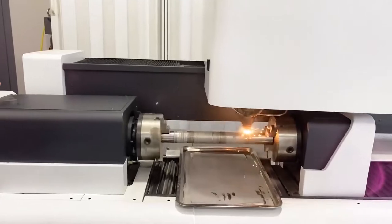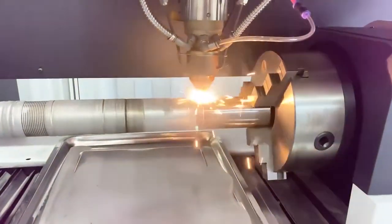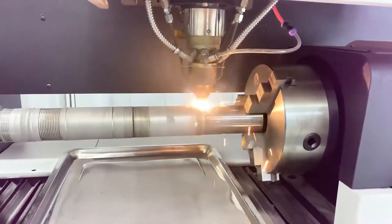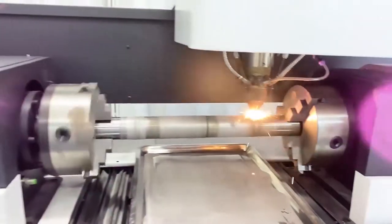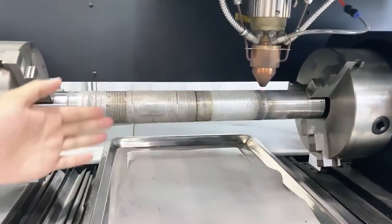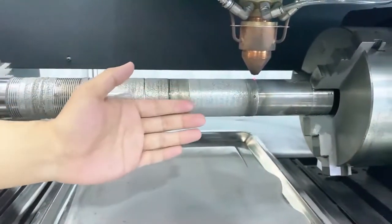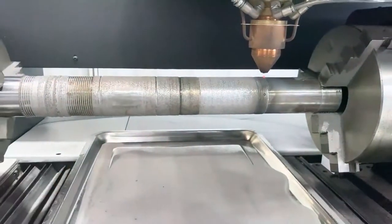This is the progress of fiber laser cleaning machine. It just put some material on the surface of this part to protect this part. Okay, let us check the difference. As you can see, this is the before and here is the after. We just put some basic material on the surface of this part to make sure this part can working for a longer time.